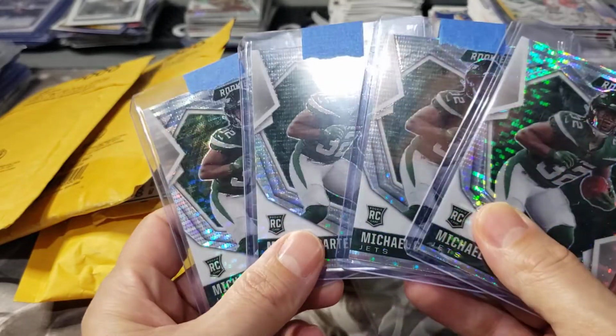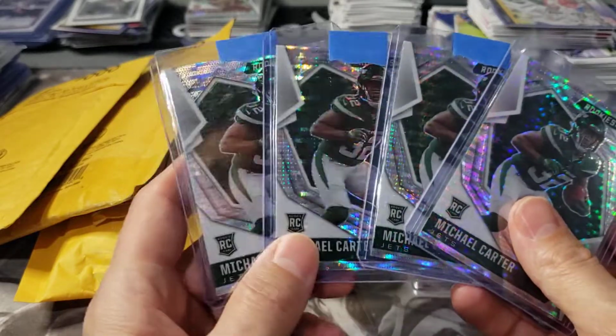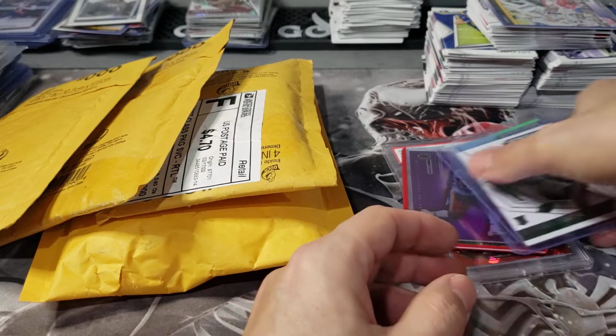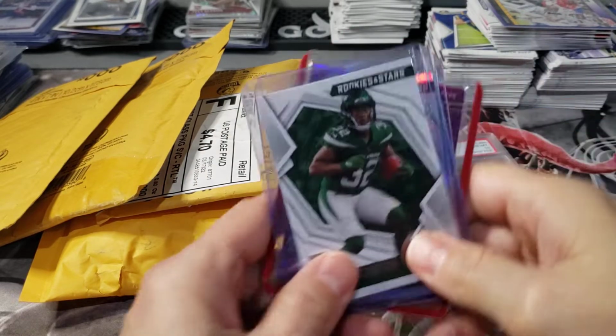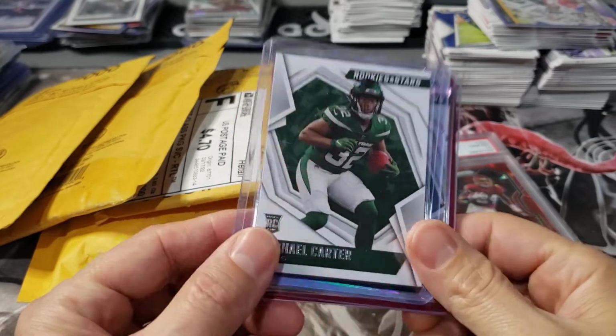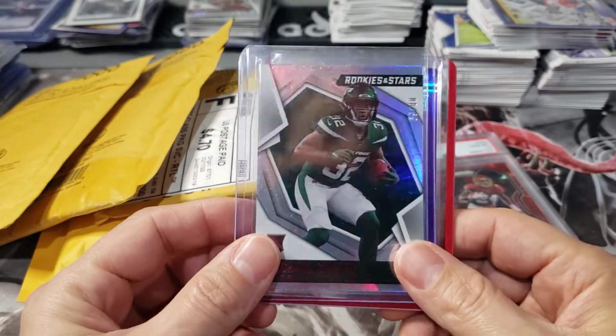So, I mean, I'm high on Michael Carter. If he starts popping off, I can turn around and sell these for $4 or $5 a piece. Double my money. See, when I'm not prospecting, I can't just buy cards to flip people I don't like. I mean, maybe I don't really buy to flip anyways, but I think I actually pulled that one. But this is the longevity that you can get out of the mega box.